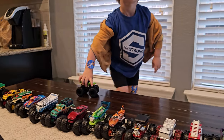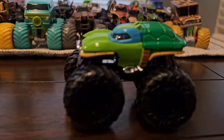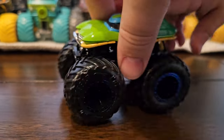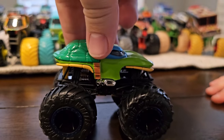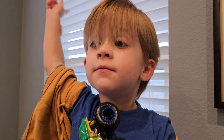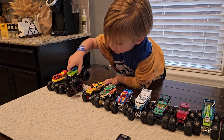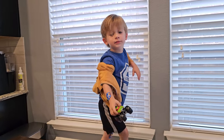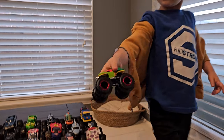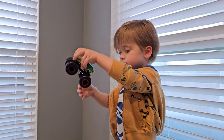Leonardo. Is that Leonardo? Yes. All right. He's one of the Teenage Mutant Ninja Turtles. Hold on, let's take a look here. Very cool. After the Teenage Mutant Ninja Turtles and Rena, then you do the Monster Machines. All right, who's after this one? Raphael. Cool, bring him over. Then Rena. Rena is a pretty cool truck. Raphael, he's one of the Teenage Mutant Ninja Turtles, too. Yep.